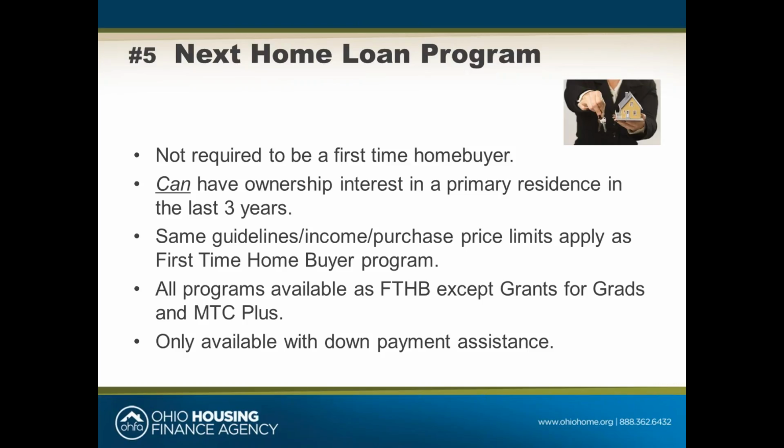And then the Next Home loans are only available with down payment assistance, as are the grants for grads. I don't know that I said that when we were talking about grants for grads, but grants for grads is only available with down payment assistance. They're not available unassisted.